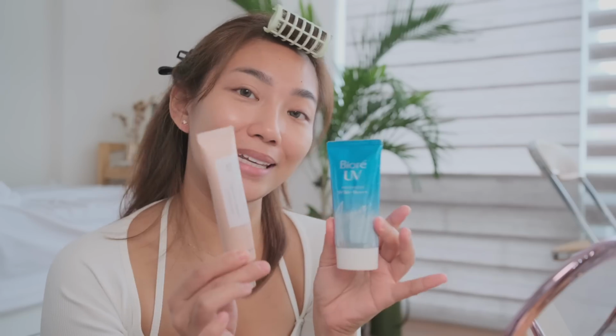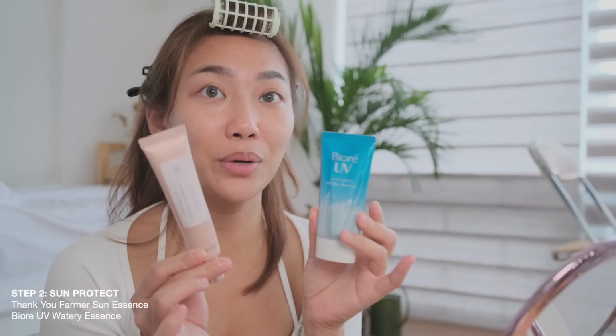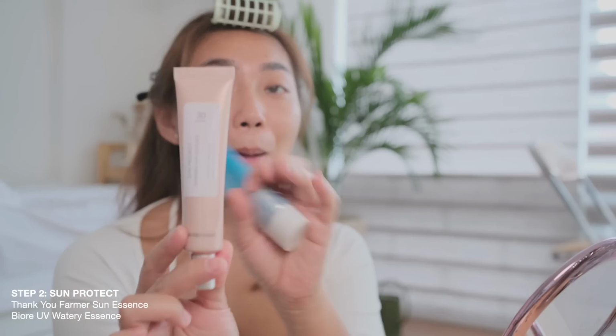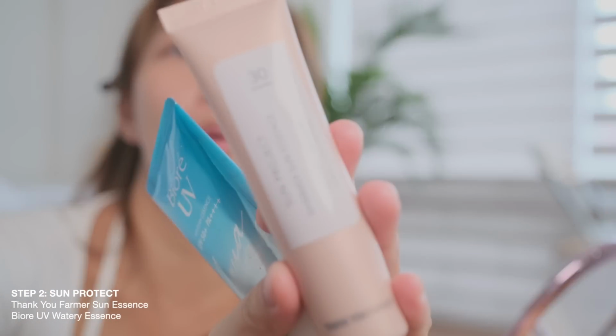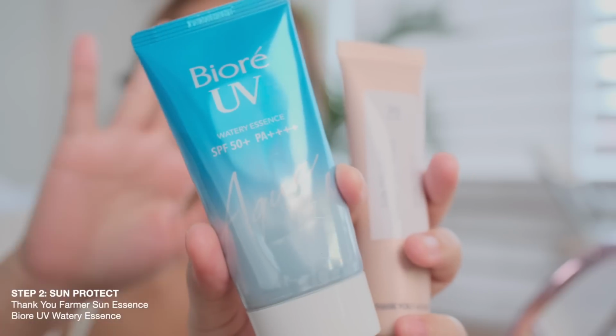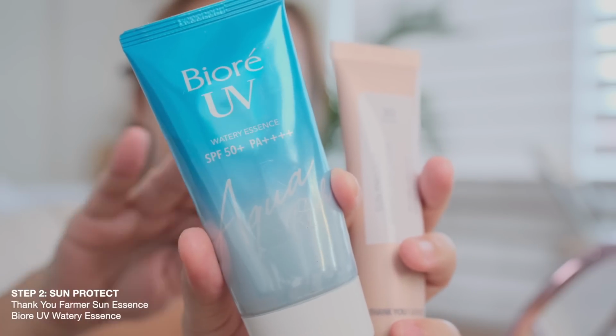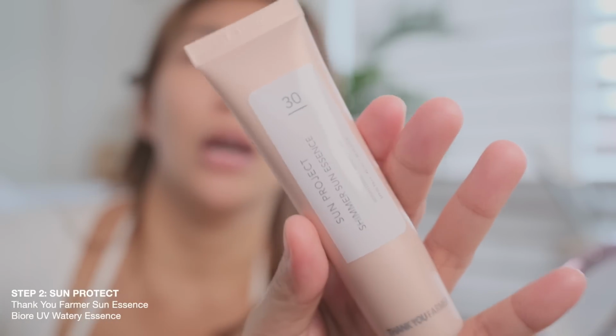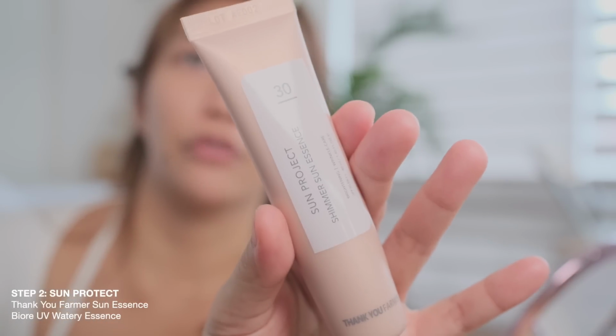I am going to quickly apply my sunscreen. I have here two examples. Ito yung Thank You Farmer Sun Project Shimmer Sun Essence. This is my absolute favorite as of the moment. And the other one is the Biore UV. So, kung gusto niyo mas lightweight and parang yung nagsaset ng matte, go for the Biore one. If you want this glowy sun protection, go for the Thank You Farmer one.